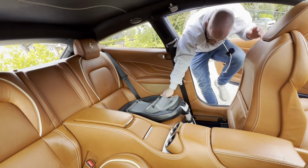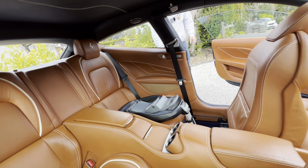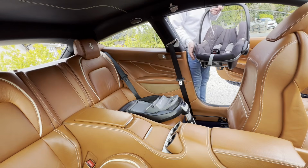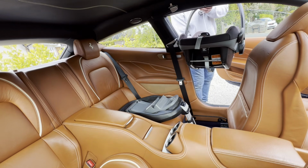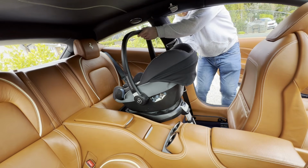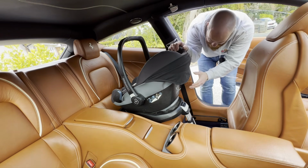Okay, let's have a look at the rear facing baby seat. So the first test really with two-door cars is how easily can you get it in. Let's imagine that there is a baby in this already. And yeah, I reckon you could get a baby into the back whilst it was in there sleeping.